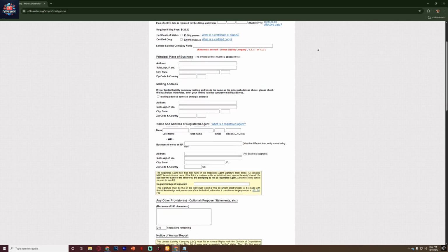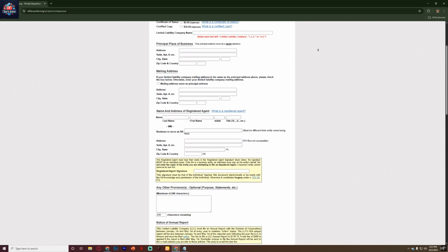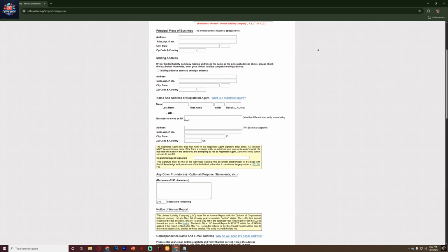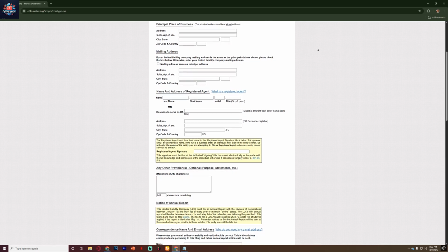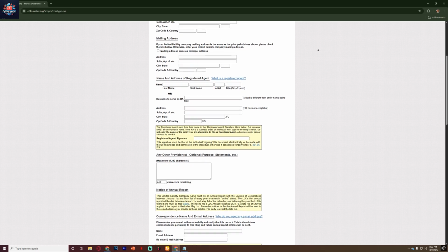As of now, the filing fee for an LLC in Florida is $125, which includes both the Articles of Organization and the Registered Agent designation. You can pay with a credit card, debit card, or prepaid Sunbiz e-file account.